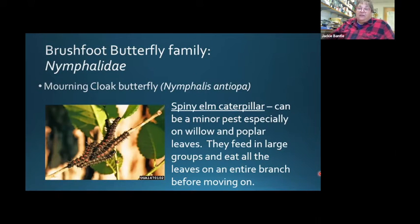Now, the morning cloak butterfly is quite beautiful, but here we've got the larvae form, which is called the spiny elm caterpillar. And again, it looks disgusting, if you ask me. If you see these things, you'll be like, oh, I want that out of my yard, I want that off my tree. But those are the larvae form of the morning cloak butterfly.